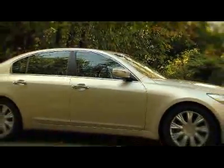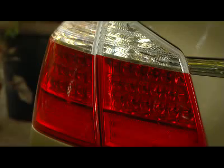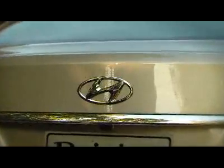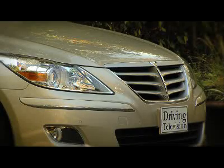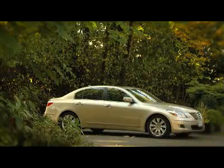Even though the styling has been influenced by so many other premium brands, it has a very handsome look to it, even a solid look. Notice that there's no Hyundai badge on the front of the car, only the Hyundai stylized H on the trunk. The name Genesis is featured prominently on the back. By the way, you won't even find the Genesis on the main Hyundai website. It has a unique site called HyundaiGenesis.ca.